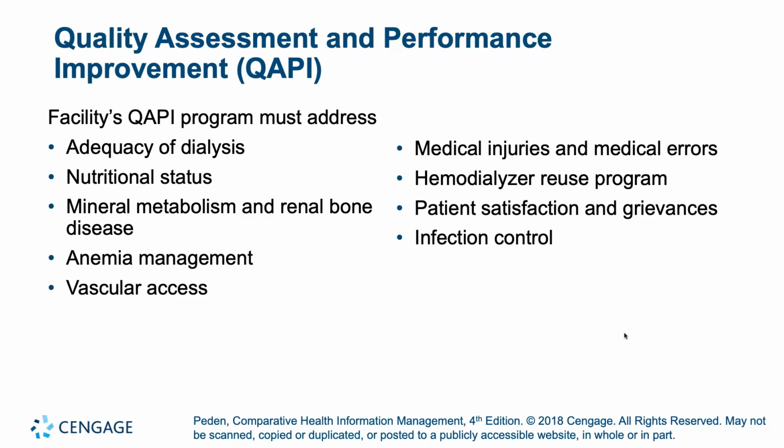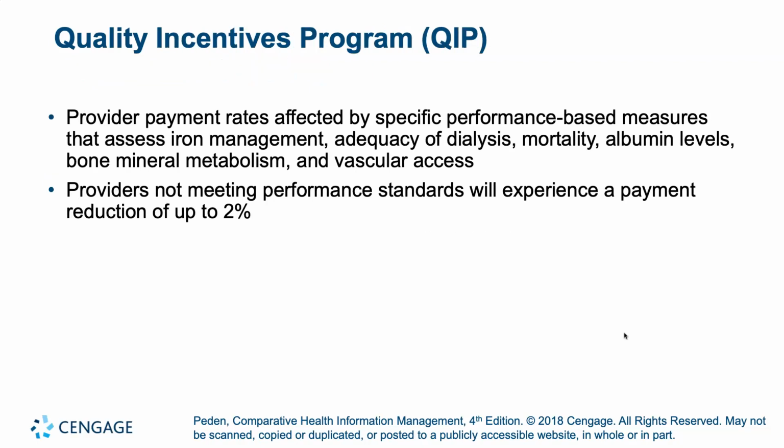And when you think about these patients, they are very compromised. They're relying on an outside machine to filter their blood. And when you think about their actual condition and all that can happen from that, they probably struggle with some immunity issues. And so it's really important for dialysis staff to follow infection prevention processes every single time to help keep these patients healthy and keep them from getting an infection.